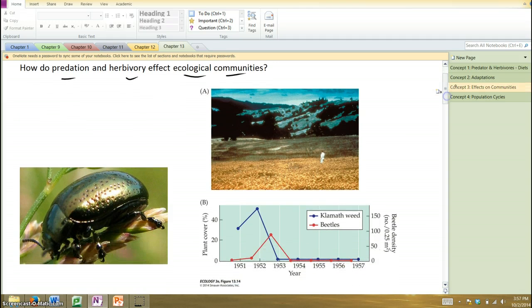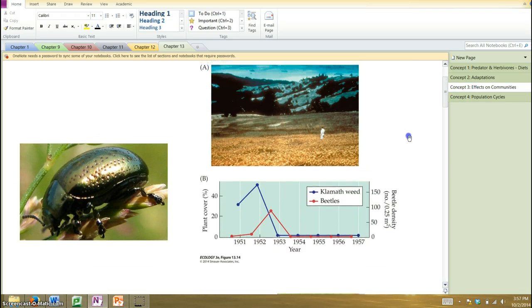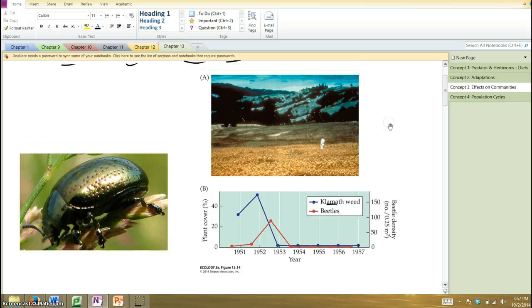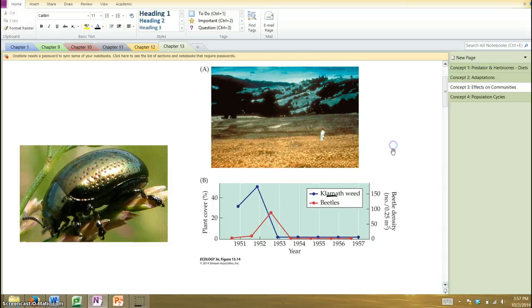This is out west, and there's this plant called Klamath weed. I think its other name is St. John's wort, which has medicinal properties, but it's a weed that can really become infested in some of these grasslands out west, and it's toxic to cattle. And so the ranchers don't like having it around. And you can see it can really take over some areas.